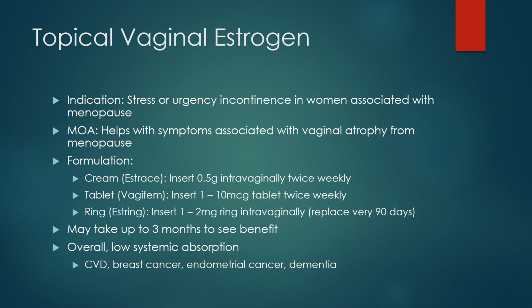The first is topical vaginal estrogen, and this is indicated in women who have stress or urgency incontinence that's associated with menopause. The way that this works is that it essentially helps with vaginal atrophy that happens during menopause, which tends to cause the urinary incontinence symptoms. There are a couple different formulations of the topical vaginal estrogen.